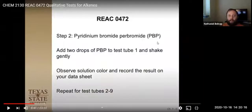And so in this step, you're going to be adding the PBP. For the PBP, what's going to be happening is a halogenation of an alkene. In the lab, if we're doing it, you would actually make sure that this is a very well mixed reaction, so you'd want to swirl it really hard. What you're looking for is if there is a reaction and the bromine is able to react with the specific compound, the original solution is a yellow-orange color, and as it's being used up, the mixture will turn colorless.